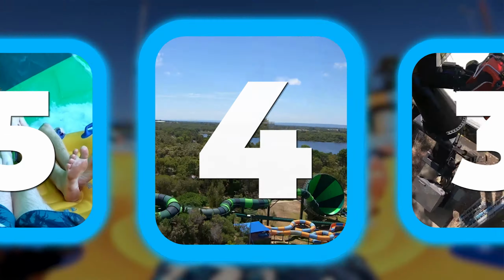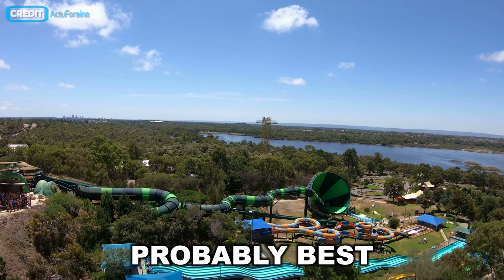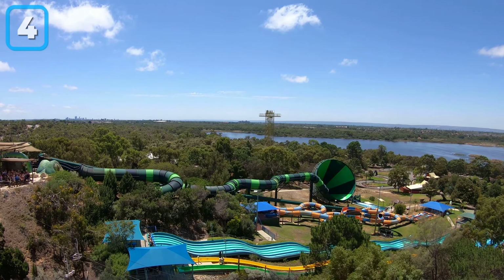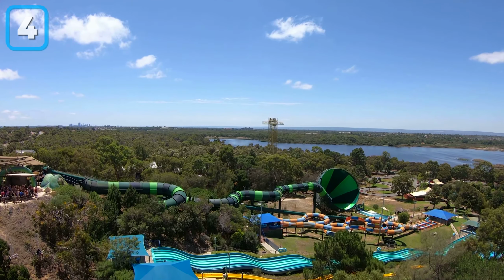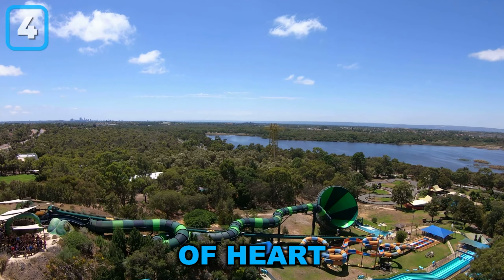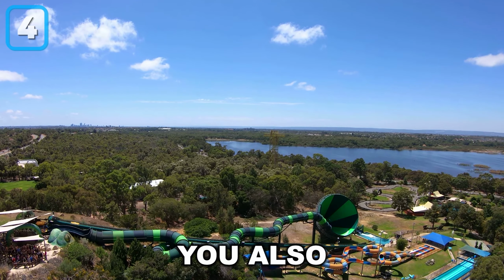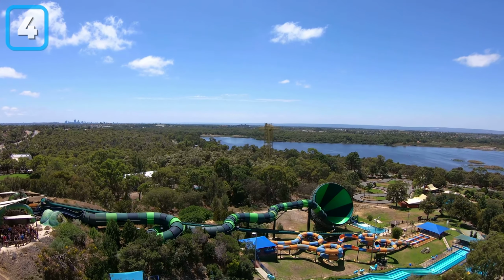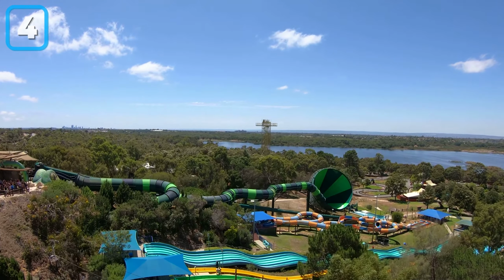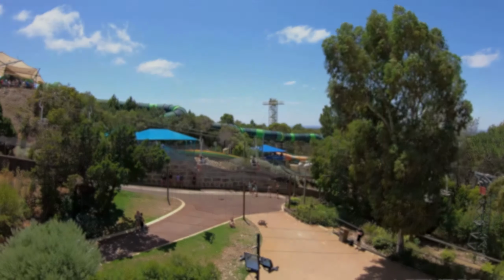Number 4. If you are scared of heights, then it is probably best to look away now, as next we have the 52-meter tall Inferno. And as much as it is not for the faint of heart, nor is this your normal drop tower either. In addition to the classic rise, pause and drop, you also get bouncing and launching. So the question is, do you think you have what it takes to handle the Inferno? We would love to know in the comment section below.